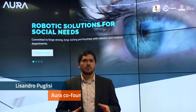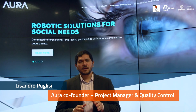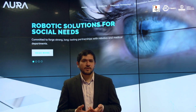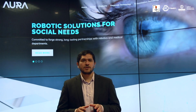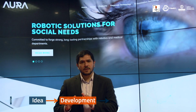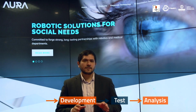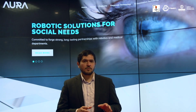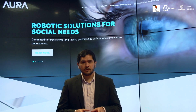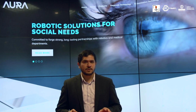This is perhaps the most brain-breaking challenge that we had to face. Back at the university, when we were dealing with our researchers, the conceptual design and further validation was really straightforward. Idea, development, test, and analysis. It is true that this sequential set of actions is much the same when you attempt to put a concept into market. However, there is a big difference, and that's regulation.